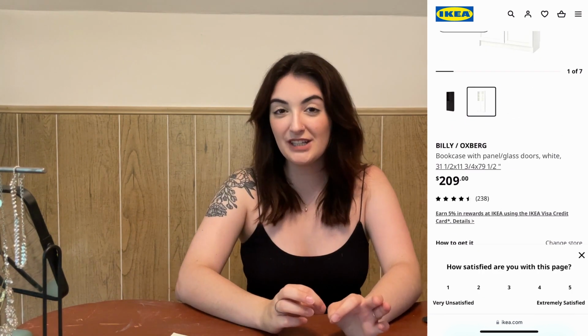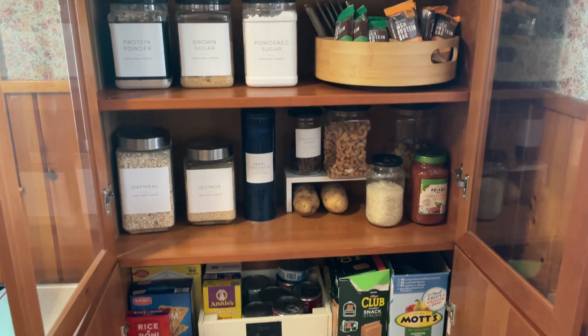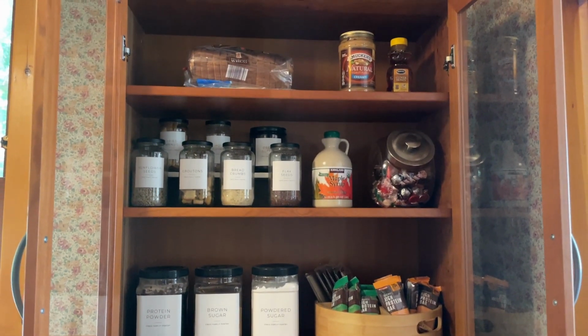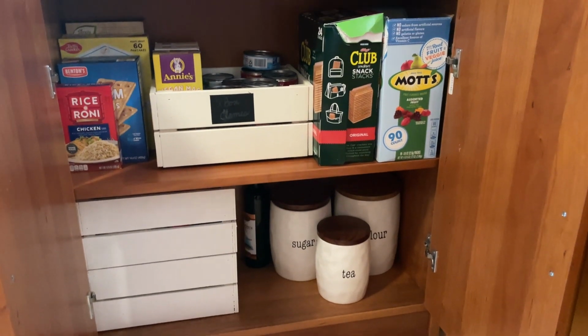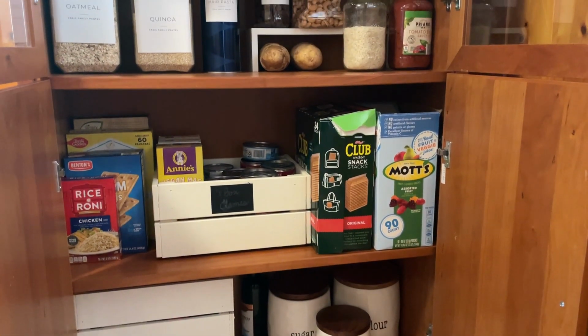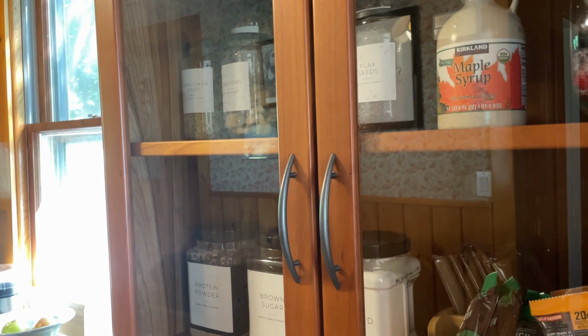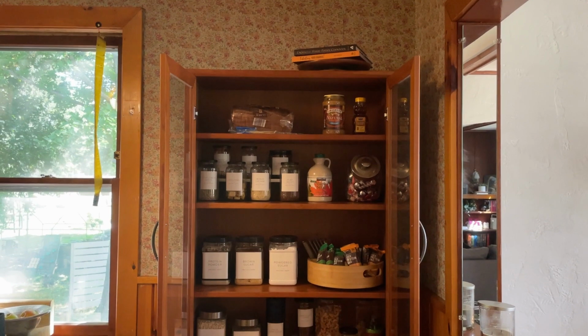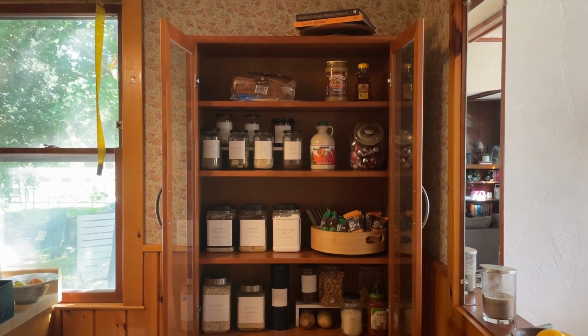Now, even dimensionally, this pantry is very similar to the Billy bookcase, and it might even be vintage IKEA. I have no idea, because the construction is very similar, but the door proportions are a little different. This, I believe, comes with the Augsburg doors when you want the glass panels on top, and it's around $209 for both the doors and the shelving unit. And we paid $30 for our shelf with the glass doors and wooden doors at the bottom.